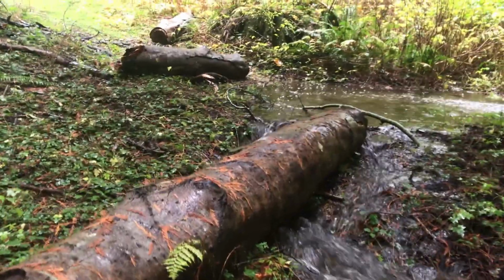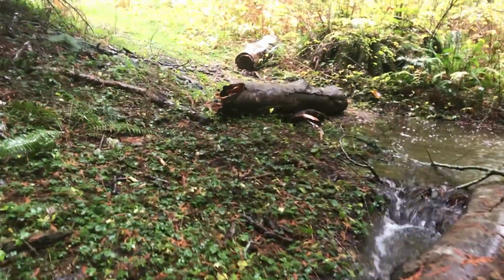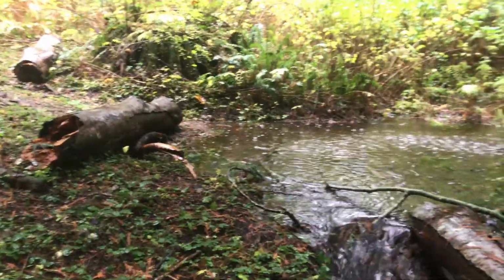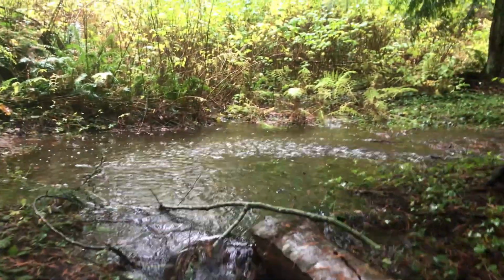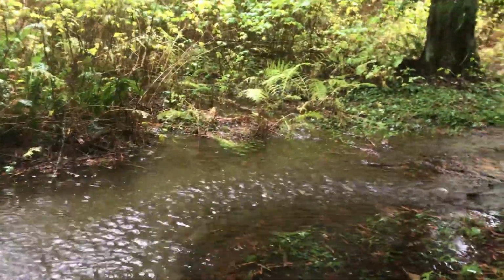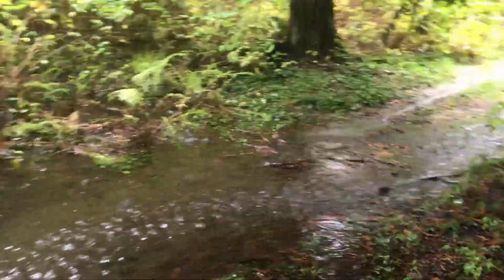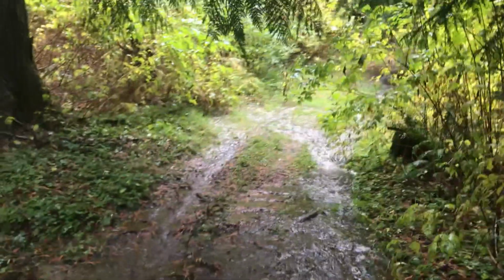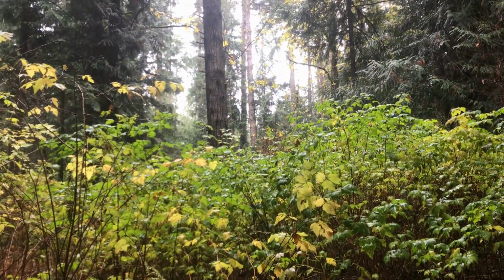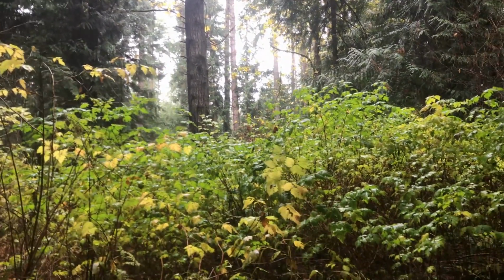Looks like we have a little bit of blowdown, again with the good materials here for mushroom growing. And we have a little bit of an access road. It looks like it might be able to use a culvert. So as you can see, the water's coming from up the road here, and also from this direction, which is further up in the woods. So we'll go ahead and keep heading up.